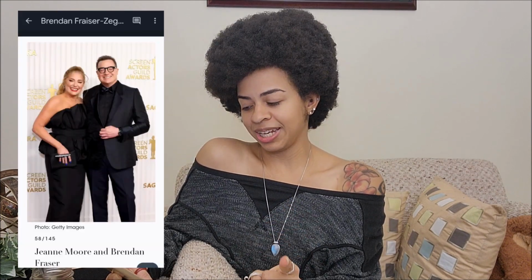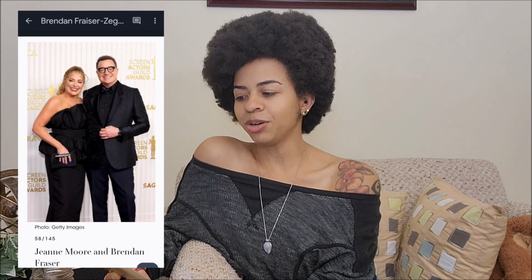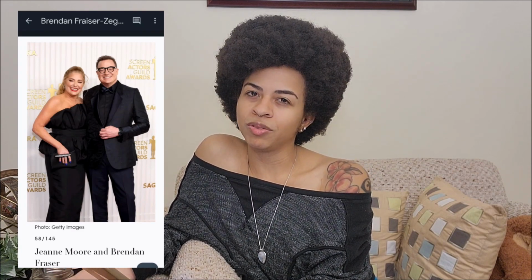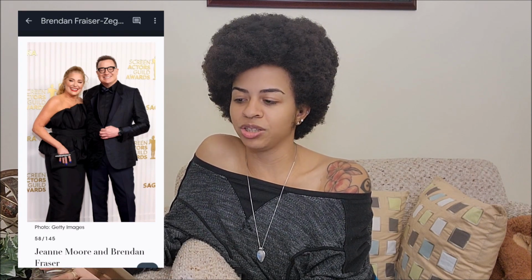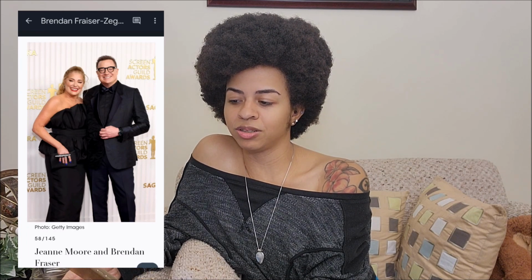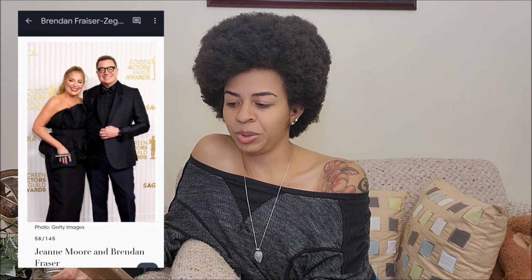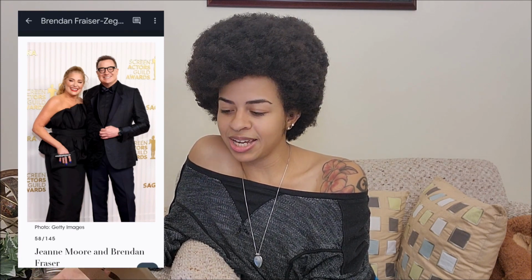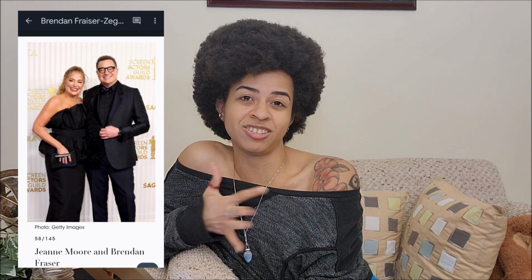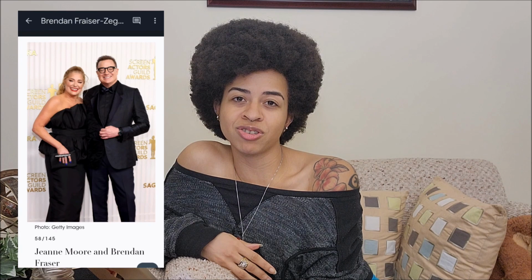Brendan Fraser is wearing Zegna. Jean Moore, I'm not sure who she's wearing, but she looks very lovely. I'm not over the moon about peplums on pretty much anyone, especially when the bottom of the skirt is straight down and doesn't flow, but she still looks very, very lovely. I think her hair should have been out, and whoever did her foundation, the color is off, but she's very pretty. And his suit is very nice. I love an embroidered suit coat. Like, I could just take them all. Honestly, that's what I need to invest my money in, embroidered suit coats.